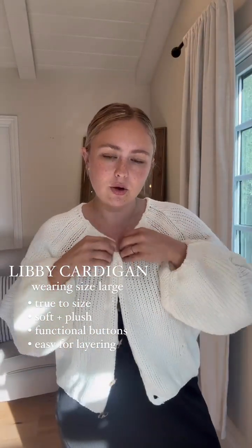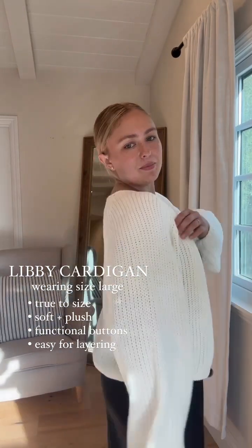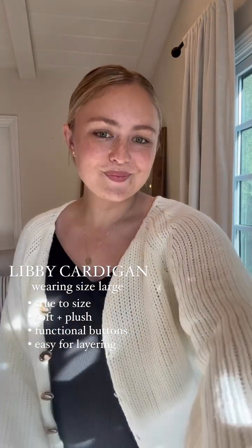Functional buttons, so you can keep it closed or, you know, open, close a few like that, but such a great layer with our rib spaghetti dress. I also want to note it has pockets in the dress, which is just so easy and comfy to wear, and it's a nice long maxi length. It also has a ribbed texture to it. I don't know if you can see that in the fabric detail, but super comfy, adjustable straps, and the Libby is just the perfect layer with it.